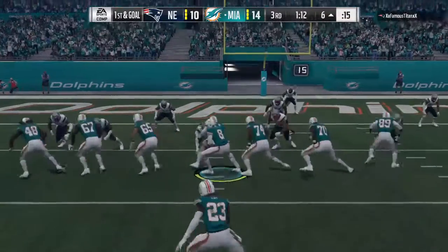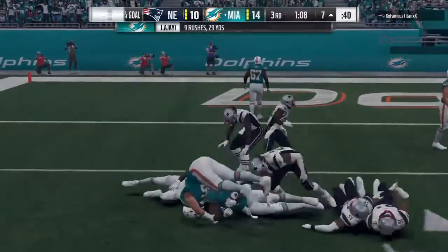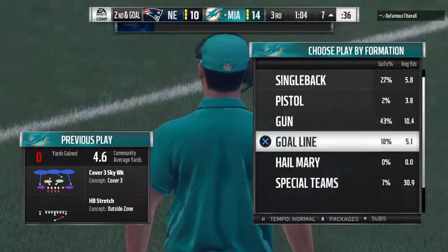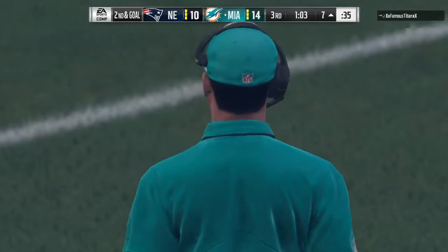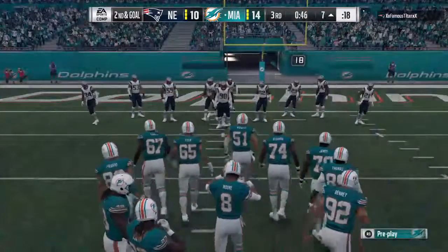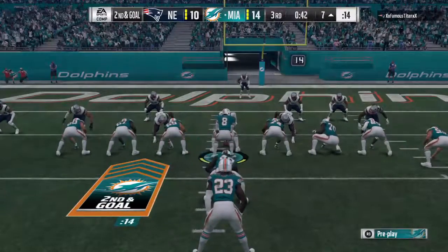All right, here we go. Now a handoff here to his running back. And nothing doing. He's immediately taken down at the line of scrimmage. They'll say no gain on the play, and it'll be second and goal. So nothing there, but maybe you blame that on the blocking. Yeah, at some point, you've got to win at the point of attack. And on that play, that was all the defense.